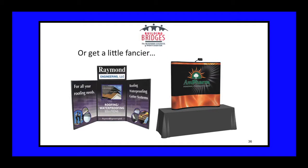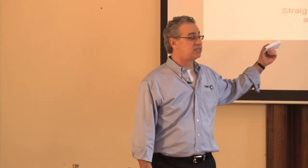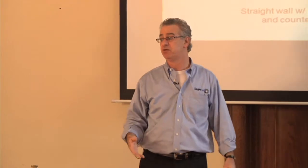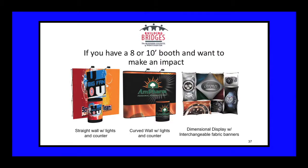You can get a little bit fancier. You can go to something like this on the left. So if you have a pipe and drape show, if you're doing a small show at the Javits Center or something like that, you can just do, again, a simple pop-up. They're easy to wheel in and out. You don't have to hire labor, which is one of the reasons that people often don't do shows. You wheel it in. The case becomes a little countertop for you. You can store stuff inside of it. Again, simple, inexpensive, and portable.